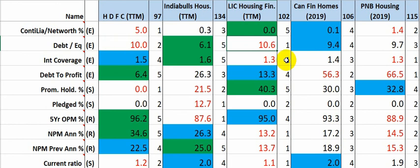But when we look at the coverage, HDFC and IndiaBulls have managed to cover their interest with EBIT at highest rates. LIC and PNB had 1.3 times the EBIT against their interest payment.